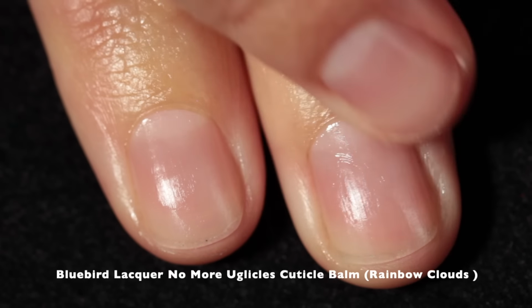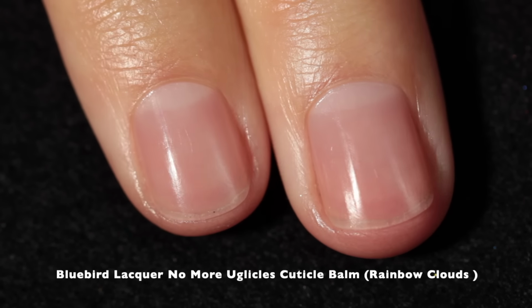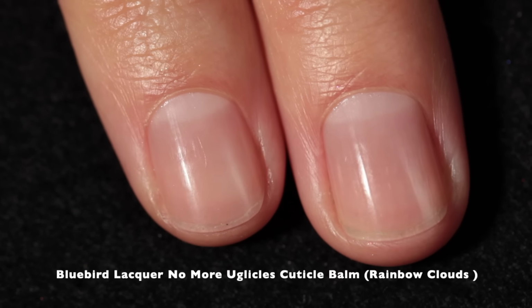This product has shea butter, avocado butter, aloe butter, jojoba oil, fractionated coconut oil, apricot oil, and calendula wax. It absorbs nicely into the skin, as you can see, and a little goes a very long way.